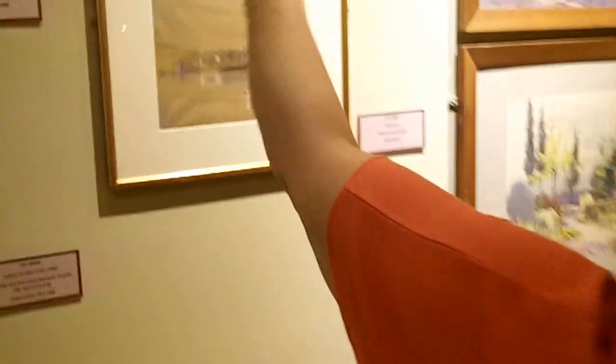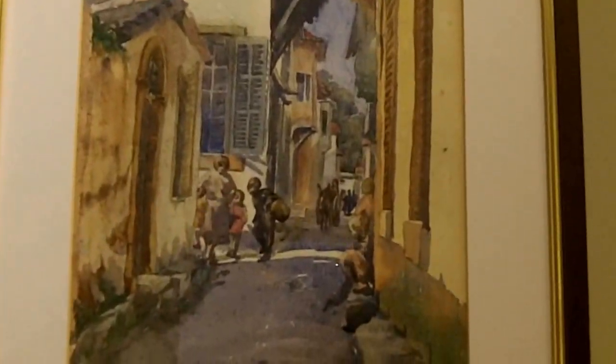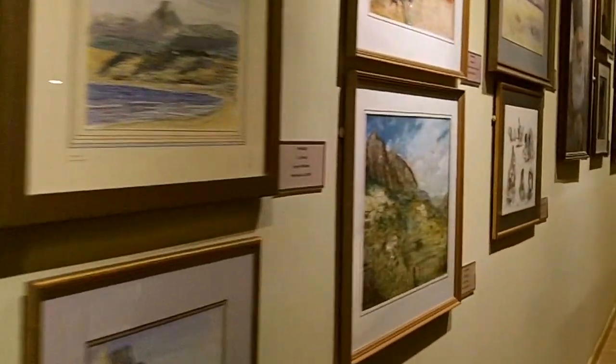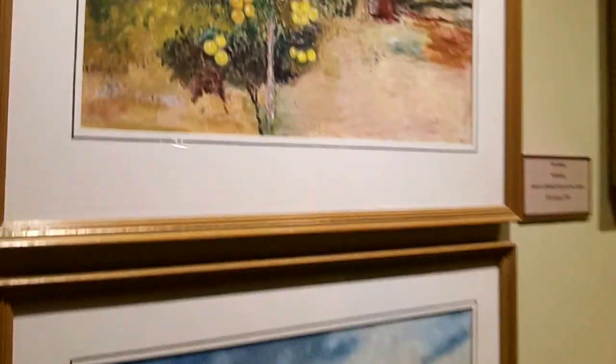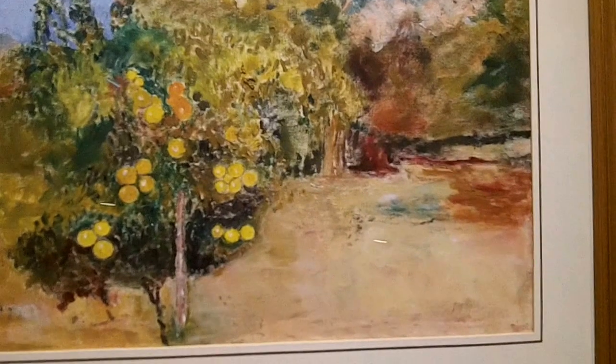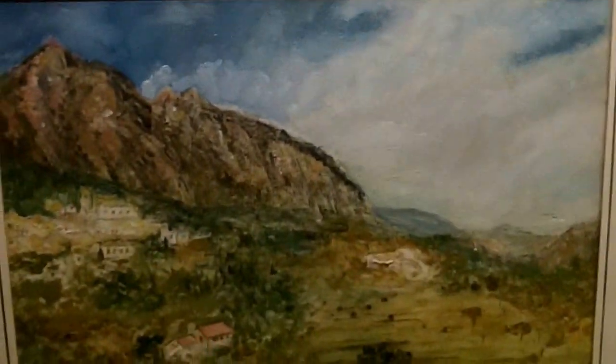Let's see. Victoria Street. Lambousa. Armenian Quarter. Lambousa Monastery. Kyrenia. Nicosia. Kantara. Karmi Village. The Cypriot portraits, various portraits.